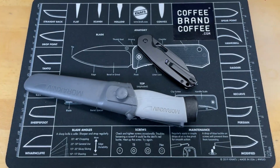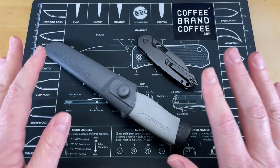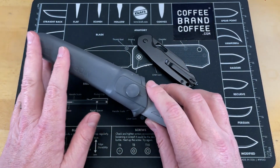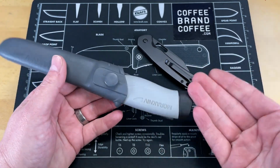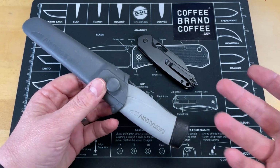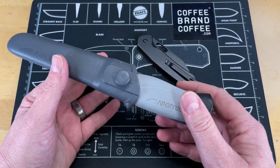One of the most important categories you're going to look at is use case and scenario. You want to have a knife that is fit for the job you intend to do. If you're going to use a knife, you've got to have the right one. It's just like the right tool for the job. You're not going to use a hammer to open a jar. Well, I mean, most of you wouldn't use a hammer to open a jar. You don't want a knife that isn't ready for what you're going to throw at it.